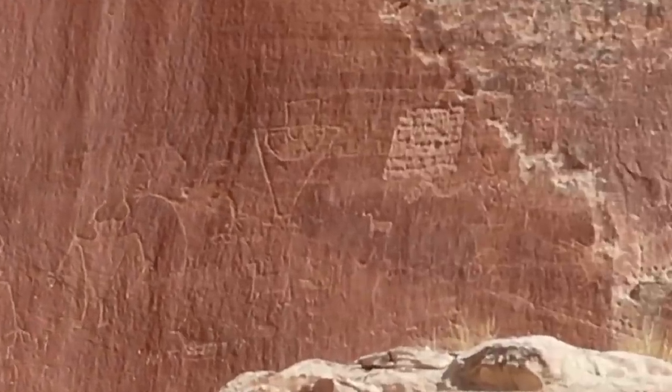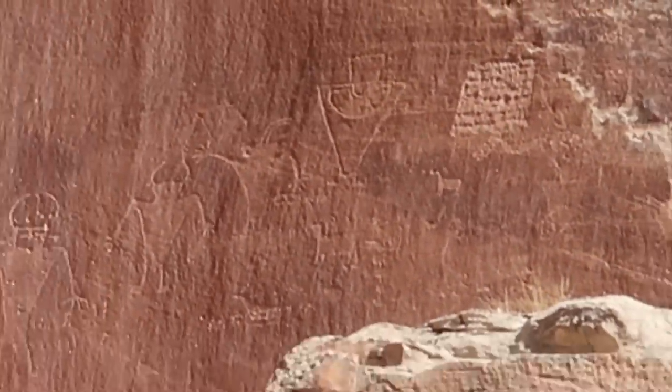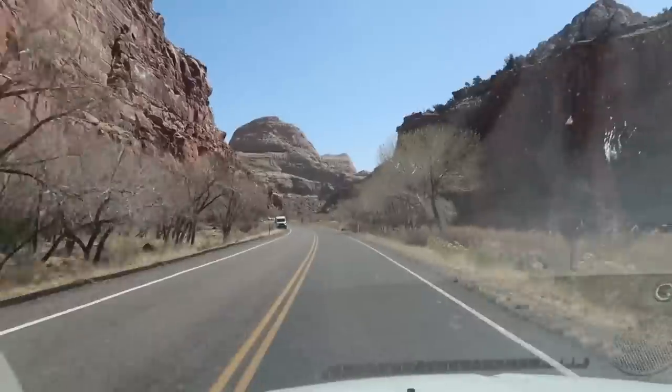Cool. You can see a little bighorn sheep right there. Oh, there's... Can you imagine trying to find that rock? We're gonna go see the Capitol Dome. They think it looks like the Capitol of the United States of America. Let's go find out.